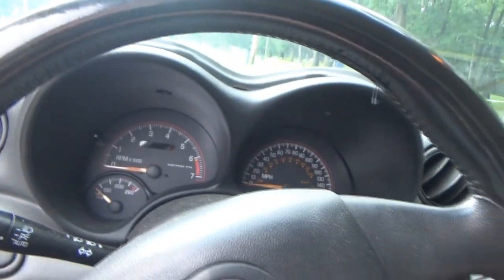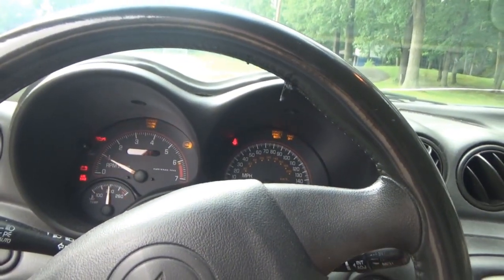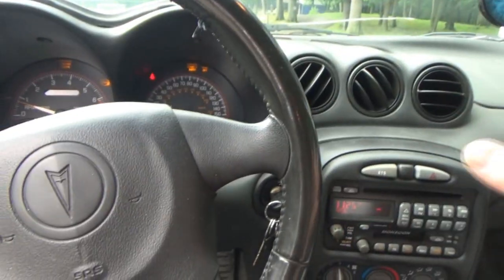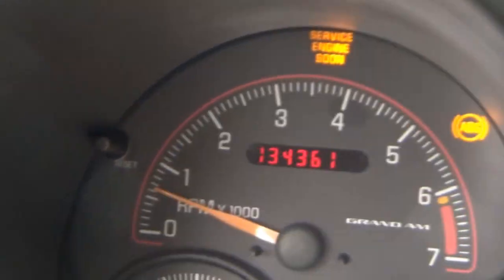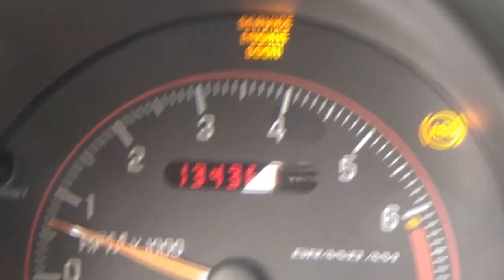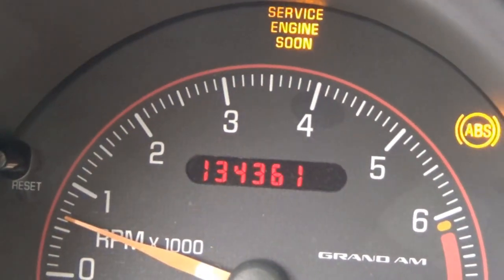But as far as everything functioning, we'll start it real quick. Everything for the most part still works inside this car perfectly fine. She's at 134,361 right now. We bought the car with 118,458 on the clock, and now it's 134,361.